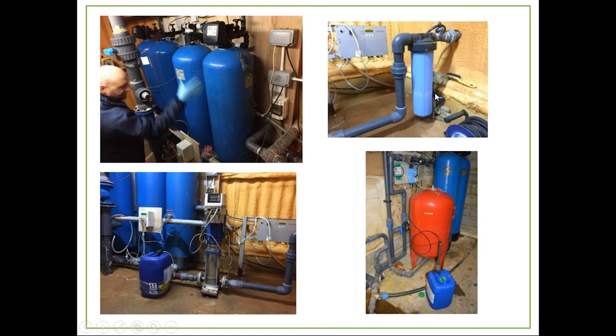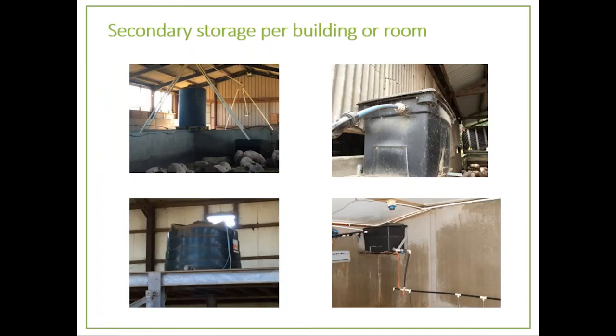After that, as I say, it could pass through some form of either peroxidation or a chlorination type system, which will aim to reduce the possible bacterial contamination that may exist on the farm. It will then pass through to secondary storage in various buildings. Again, they serve to buffer the supply to the pigs within that building to ensure that there is sufficient resource available at all times for the pigs.